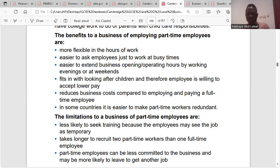Reduces business costs compared to employing and paying a full-time employee. The cost for firms reduces. Why? Because full-time employees have different benefits that they will get, but part-time employees might not get them. Part-time employees will not get paid holiday. Full-time employees will get paid holiday. There's holiday they will still be paid. Part-time workers will not be paid. They will be paid based on hours they work.